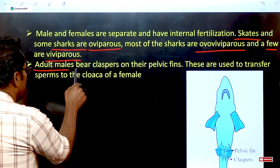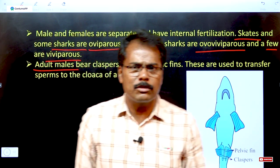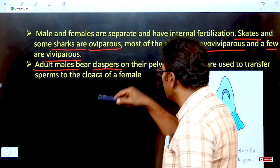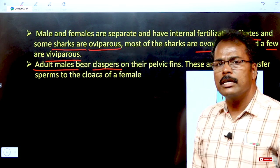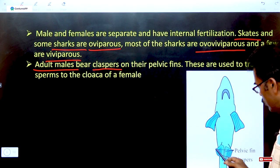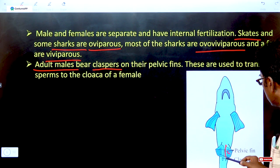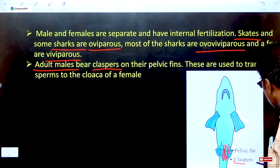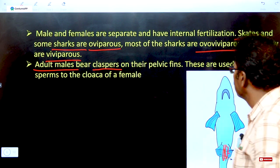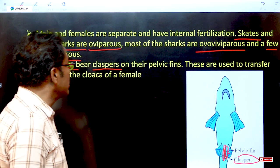Then, adult males, this is also a special characteristic present in these animals only, bear a pair of claspers on their pelvic fins. We can observe this in a male shark. In this male shark there is a pair of claspers, and these claspers are meant for reproduction, to release sperms into the cloaca of the female organism.